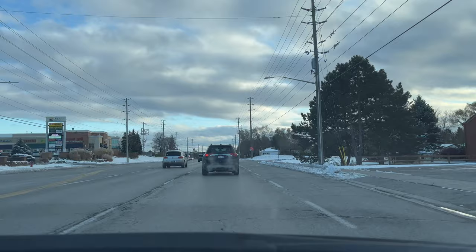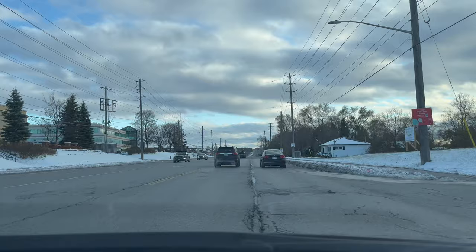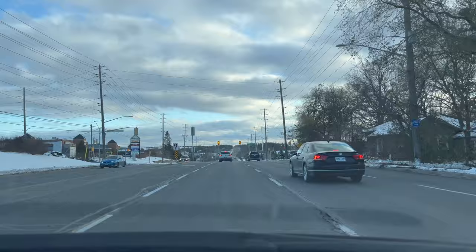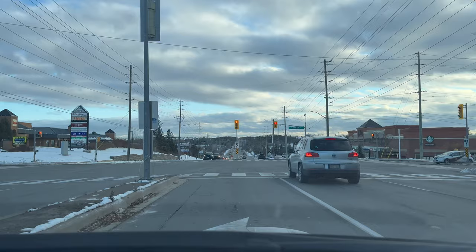And now the examiner will ask us to merge to the left lane. Signal, mirror and blind spot. And then from the next signal, the examiner will ask us to merge to the left lane because we are turning left on Gorham Street.